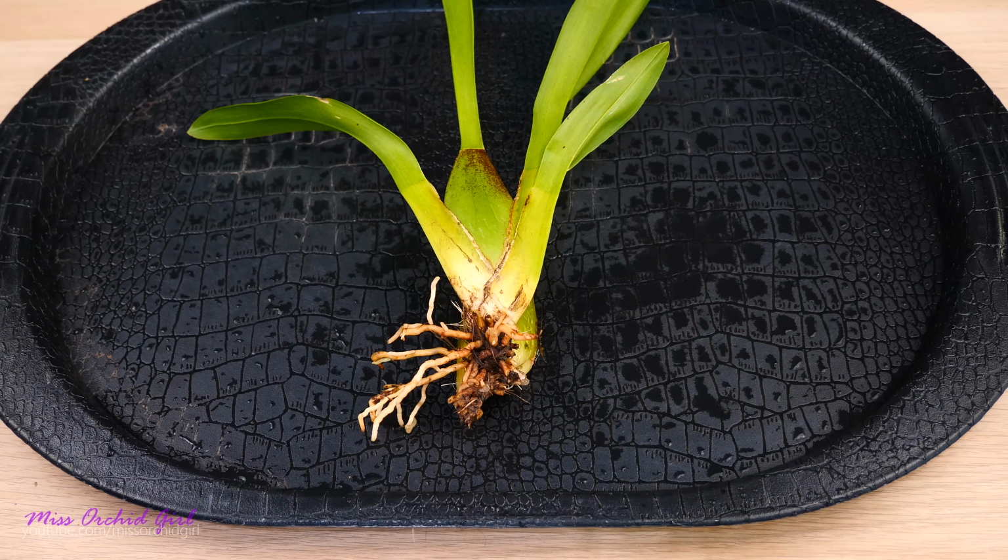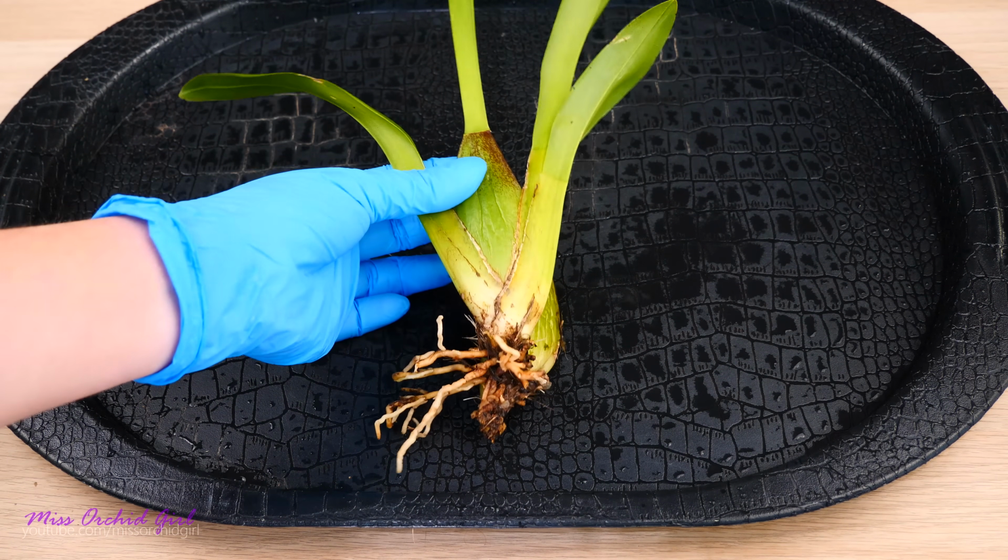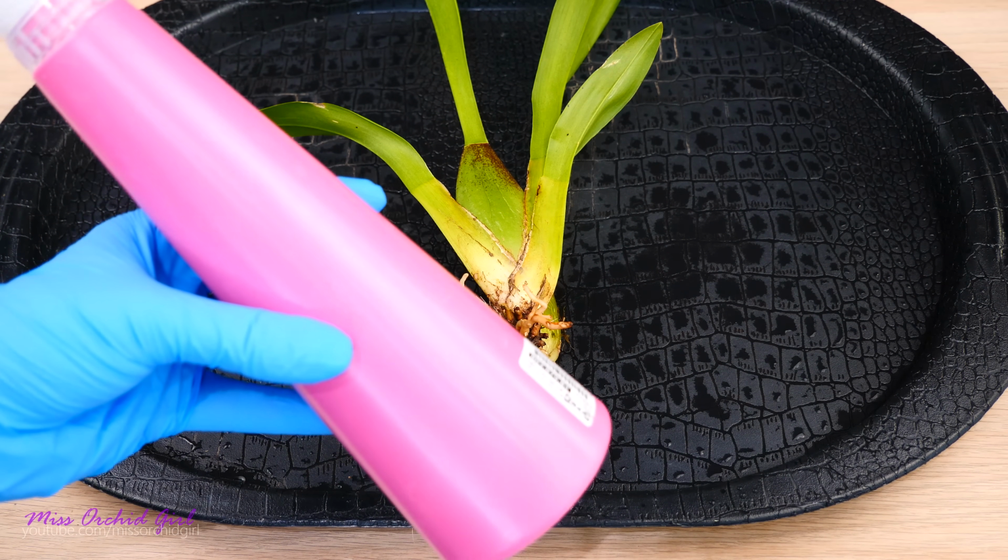And here is my orchid. This is the root system that I will keep. It's not that bad. I was expecting worse because this orchid was just not getting hydrated. So next up, hydrogen peroxide, of course.